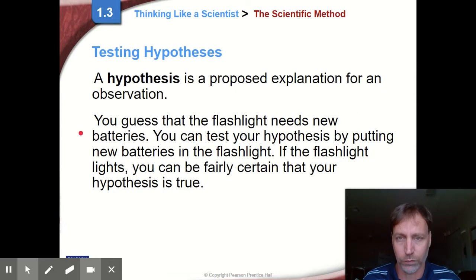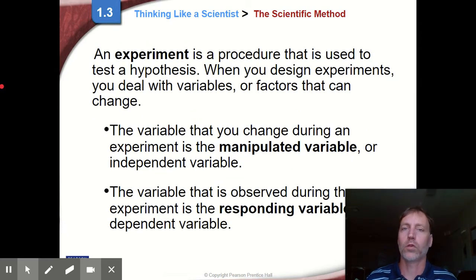It's something else. Okay, so a false, or quote unquote wrong, hypothesis is not a failure. You just know what doesn't work. And so if it's not the batteries, it might be something else. It could be something else with the flashlight. So you'll do an experiment. An experiment is a procedure that you use to test this hypothesis in experimental design.